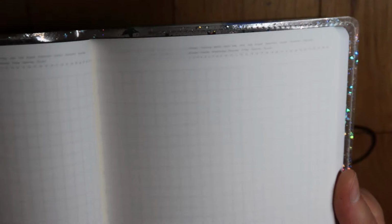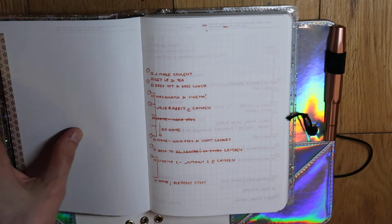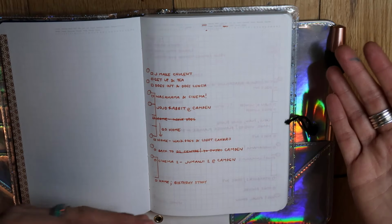And it's this very delicate gray print, so it's really easy to ignore any of this if you don't need it. The thing that I like about having a daily planner is that sometimes I just want to map out my whole day, work and personal together, and see how long I think everything will take.